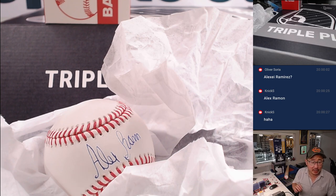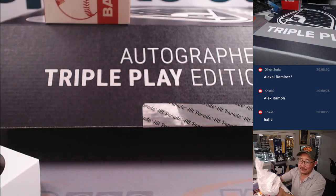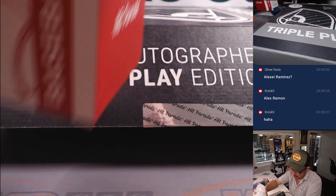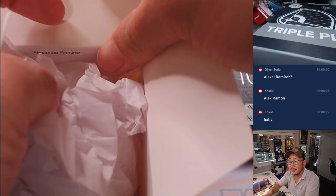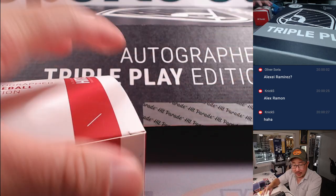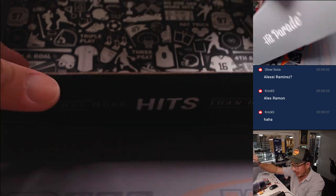Do we have any more information on him? Alex Ramirez, outfield prospect, number 16 on the Mets top prospects list on MLB.com. Oh, and you can see the name right in there too, Alexander Ramirez. All right, so that's going to go to the Mets. That'll be for Brett and the Mets. All right, so that was your triple play.